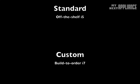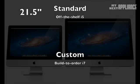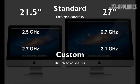These new chips in the upcoming iMacs will probably be available in 2 different ways: off-the-shelf and build-to-order. For almost a year now, the standard off-the-shelf iMac has had an i5 Sandy Bridge processor with a 21.5-inch or a 27-inch screen. The 21.5-inch models come built with a 2.5 or a 2.7 GHz chip, while the 27-inch models come with a 2.7 or a 3.1 GHz chip. But if you want raw power, you can order an iMac with an i7 chip running at 2.8 or 3.4 GHz. The Ivy Bridge chips coming out soon will include a new i5 and a more powerful i7.